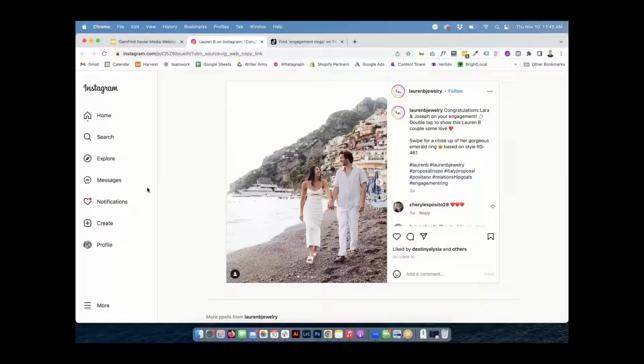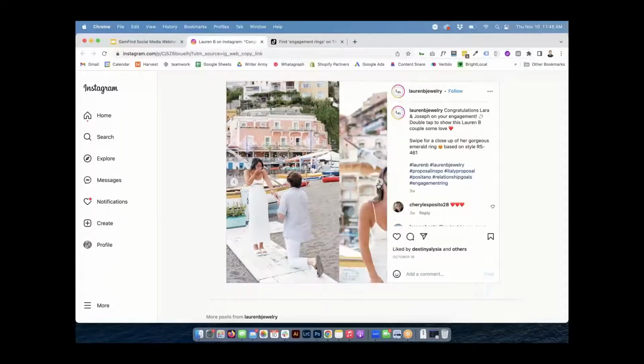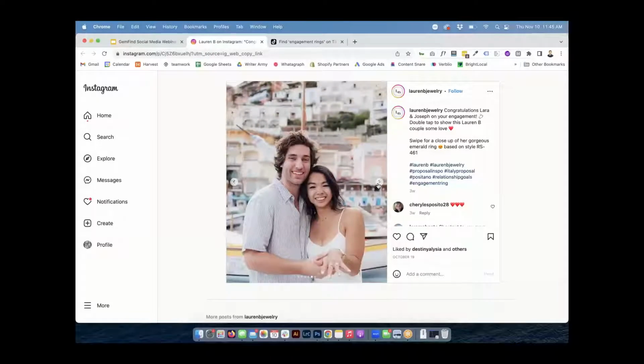Usually I would ask them if you're just going to take it and post it directly on your feed. But if you want to reshare it on your story, that's usually perfectly fine, and they're probably all for that. Again, people like seeing people being happy, it reflects onto them, and they can check out what that ring they got from you actually is. This one here is a carousel post, so they have a bunch of different photos of the engagement, and it's pretty simple and easy.